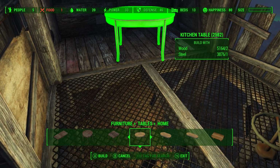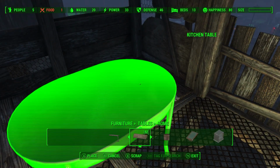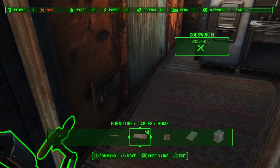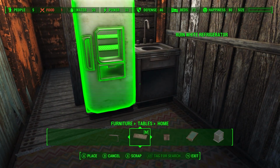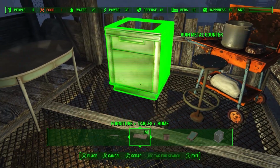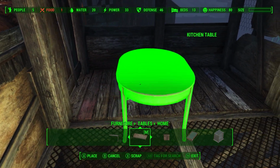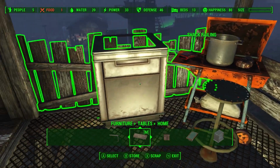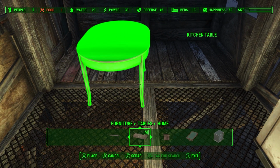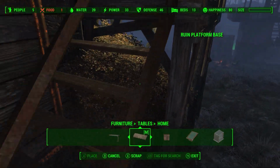I'll put a nice little table up here. I actually just ordered a charcoal grill too from Amazon. It's one of those barrel style. So you know what we're gonna do? We're gonna put the kitchen up here. It's gonna be like the kitchen area. Doesn't need to be a very big kitchen, just needs to be a decent enough kitchen.